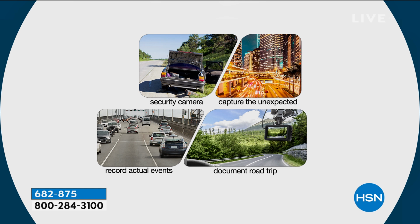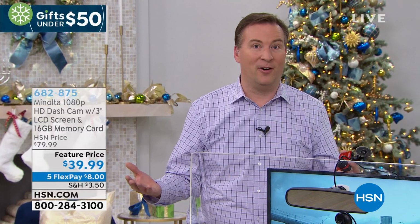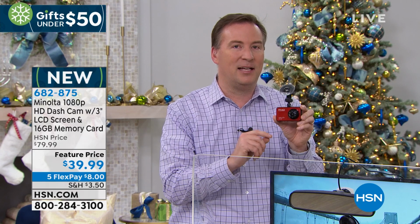Now, even if your car is parked, we talk a lot about when you're driving, this even has a parking guard. So Tamara, if you go to that mall, if you go to the kids' school, you come back out and there's a dent in your car and you're looking for the note, and nobody leaves you a note anymore. No. This one will even turn on if it detects that somebody hit your vehicle.